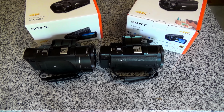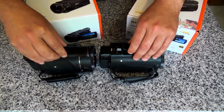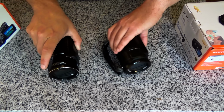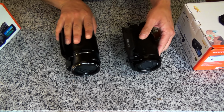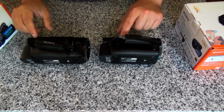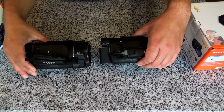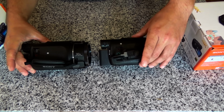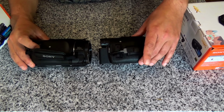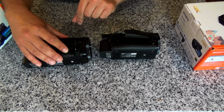Just to cover a few other points. In general, the software available on the cameras is pretty much identical, as is functionality. There's been some movement of items, whereas the multi-interface, earphone, and microphone jacks are on the side on the 33. You only have the multi and the microphone jack on the 53. On the 53, the headphone jack is hidden down here.